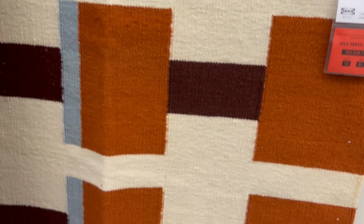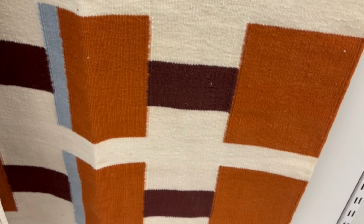This is a hand-woven wool rug for $400. The pattern is really good, and I am a big fan of this color combination. Very cool. I like this rug a lot. And here's another one. Also hand-woven, also wool, also $400.